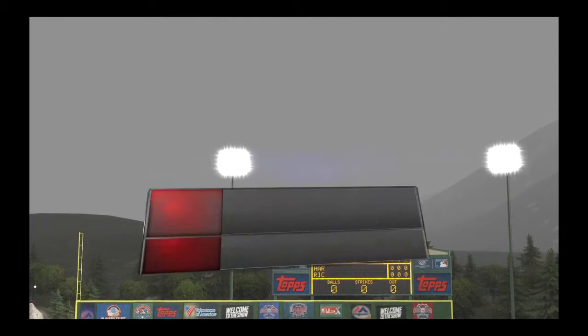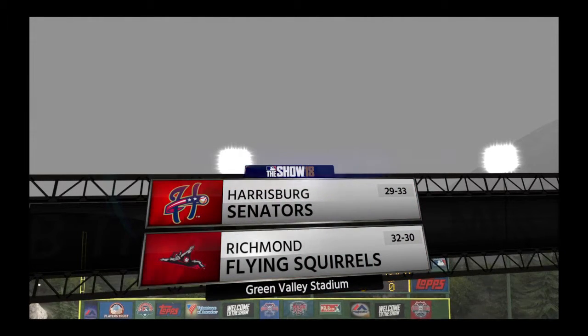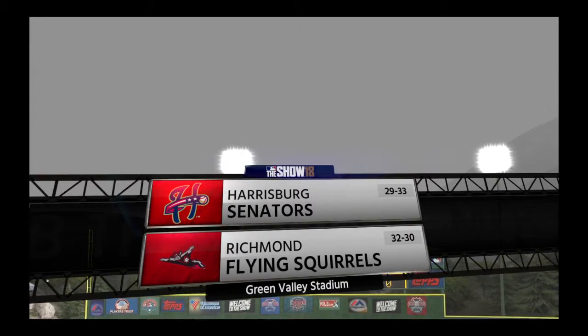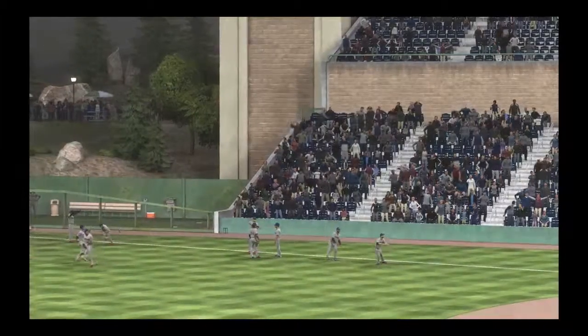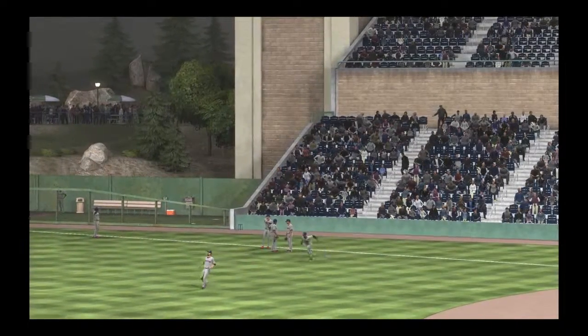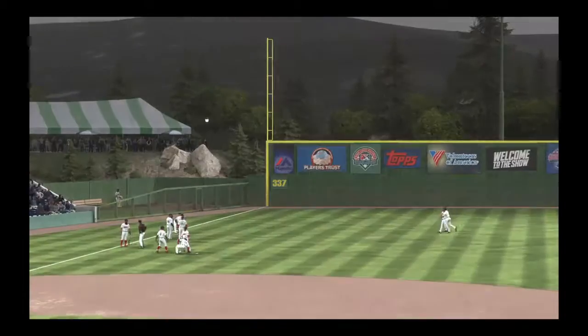The show's continuing coverage of Eastern League Baseball is on the air. Today, the finale of this 3-game weekend series between the Harrisburg Senators and the Flying Squirrels of Richmond. It's baseball on the show, and it's coming up next.